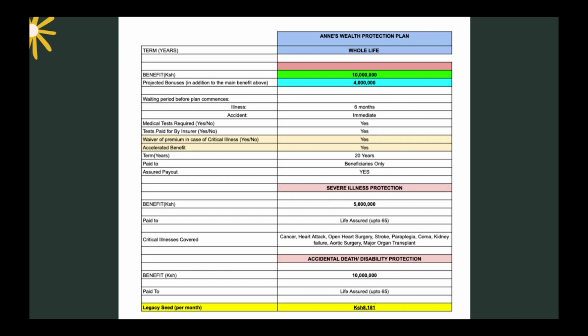And here we're looking at the benefit of 10 million shillings, right? That is the sum assured in case she was to pass away. That's the amount of money the family receives. And then usually to cater for inflation, this specific insurer puts aside additionally 2% of the sum assured every year towards your life policy to cater for inflation.